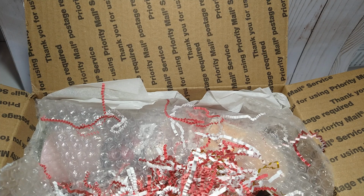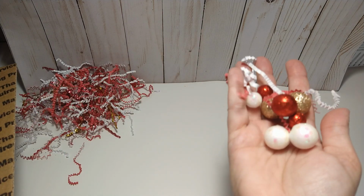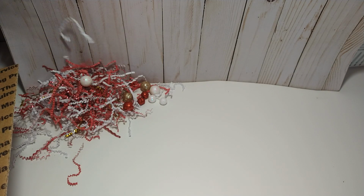and then I'll just start pulling some stuff out to get it out of the way. So I'm going to move some of that fun shred. I love this stuff. And the little balls, oh my gosh, those are just adorable. Okay, so let's see. I see a little note. Oh, how cute. Oh my goodness.